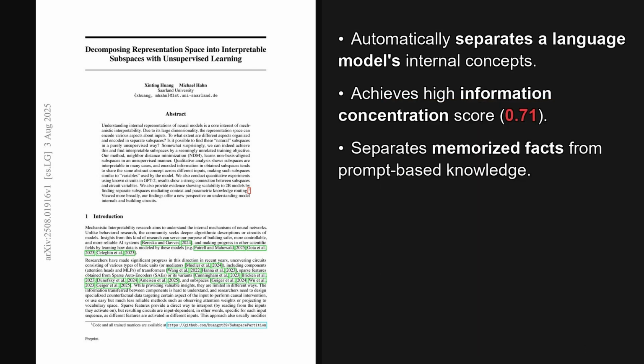I'm Alex. Today we're looking at a paper trending on X, published on August 3rd, 2025, so just about 4 days ago. This paper introduces a new unsupervised method that can find and separate meaningful concepts inside a model's internal representations. It does this really well, achieving an average Gini coefficient of 0.71 on known circuits in GPT-2. A Gini coefficient here is a measure of concentration, so that high value shows the method is great at isolating specific information. The paper is titled Decomposing Representation Space into Interpretable Subspaces with Unsupervised Learning, and this provides a powerful new tool for mechanistic interpretability.